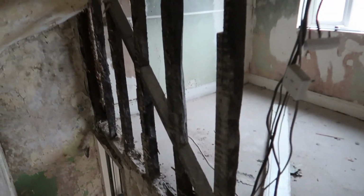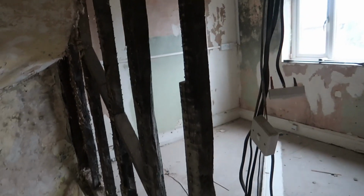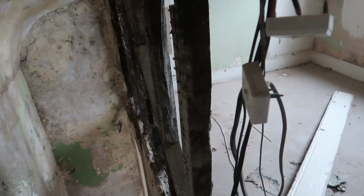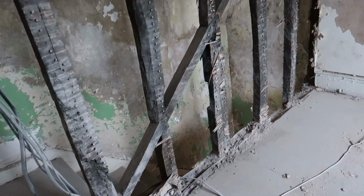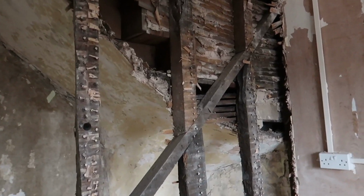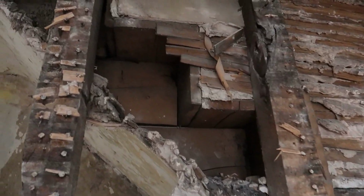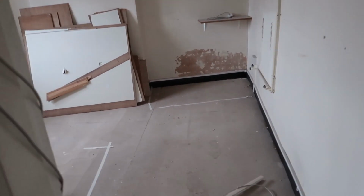And then upstairs, they've taken down this wall, and this wall had loads of paneling on. I thought we were going to keep it and just paint it a different colour, but dad took it down. Our builder said it would just be easier to take it down and start again. But look at this. Crazy.